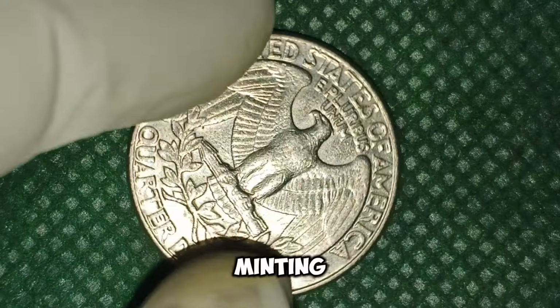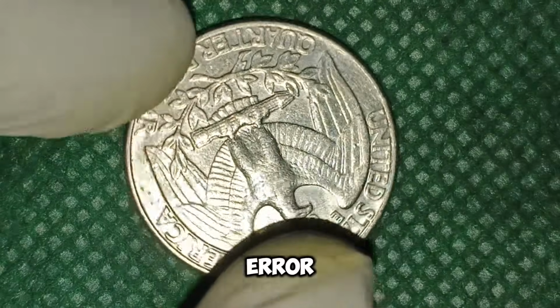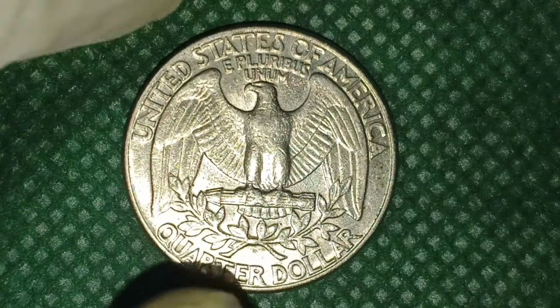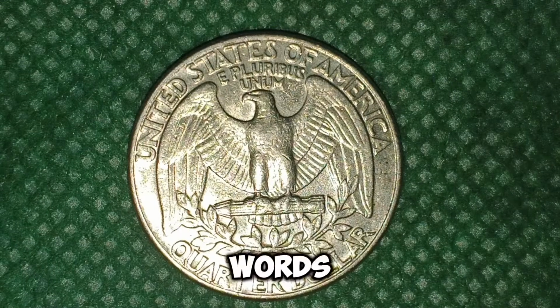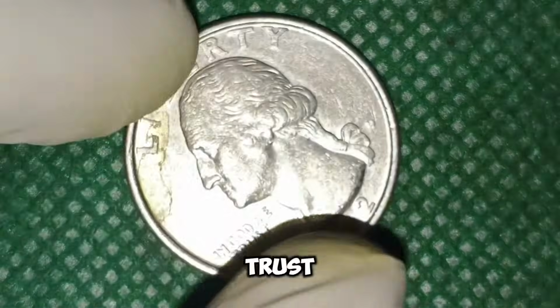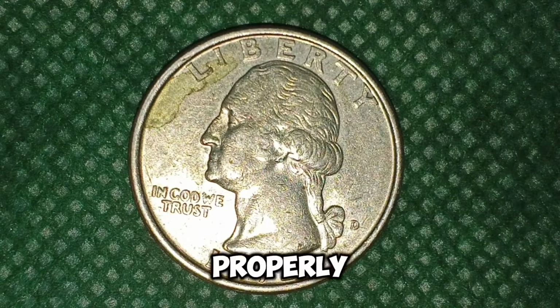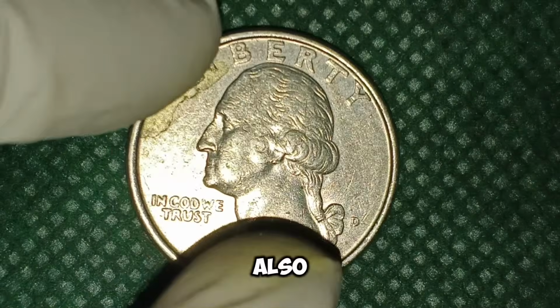Next, look for minting errors. A double die error, where parts of the design appear doubled, can greatly increase a coin's value. Check the date, the lettering, and the words Liberty and In God We Trust for any signs of doubling. Off-center strikes, where the design is not properly aligned with the rim, are also collectible.